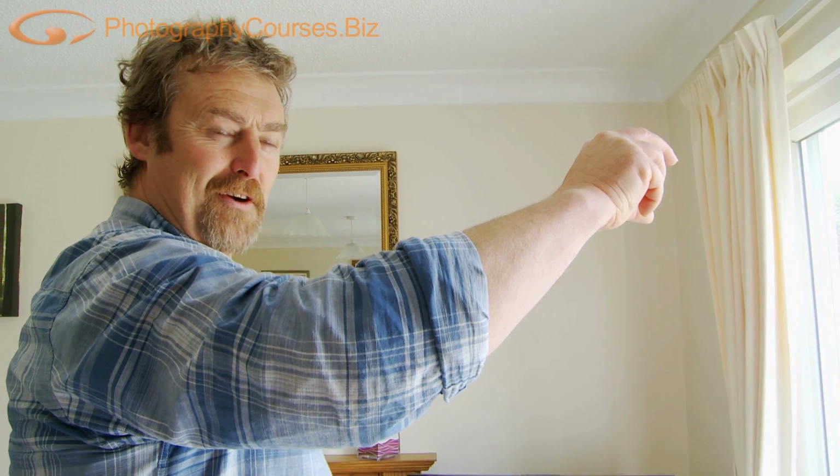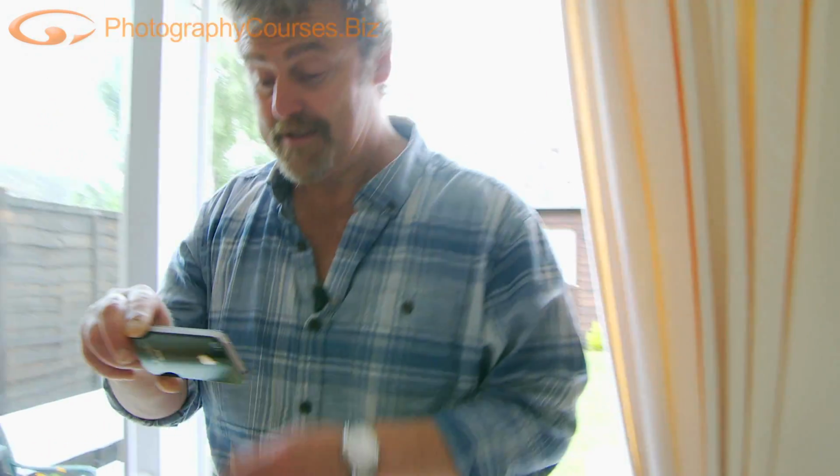Isn't that easy? That is much, much nicer light than earlier. It's kind of made me look an awful lot younger. I should have done it like that. If you want to go in and out, just like we did before, look, you see, if I walk outside, you can then see how the light has changed on my face when I go outside, and it's not very nice, is it? So you're much better off inside.